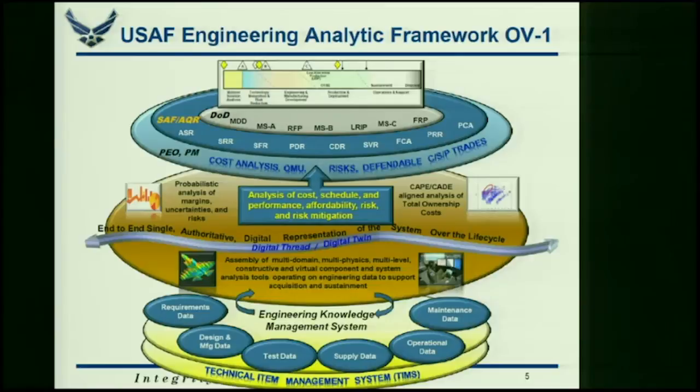So if you go to the bottom of the chart, it starts with having a digital collection of knowledge and data across the entire life cycle. We have multiple stovepipes today, and we're having to learn to integrate those. We have people who do developmental planning. We have people that do technology development. We have people that do detailed design, mainly the OEMs. And how do we translate OEM designs into digital information for life cycle? We have test information. We have supply information, maintenance information, operational information. How do we transform all that data into decision quality information at every part of the life cycle?